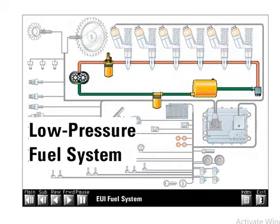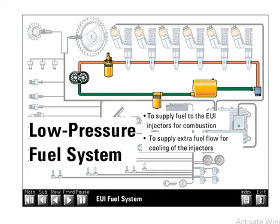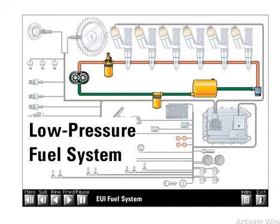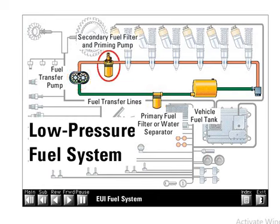The low-pressure fuel system supplies fuel from the tank to the injectors. This system has three basic functions: to supply fuel to the EUI injectors for combustion, to supply extra fuel flow for cooling of the injectors, and to supply extra fuel flow to remove air from the system. The major components in the typical low-pressure fuel system are the vehicle fuel tank, the fuel transfer lines, the primary fuel filter or water separator, the fuel transfer pump, the secondary fuel filter and priming pump, and the pressure regulator valve.